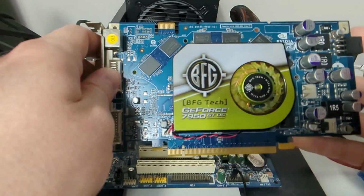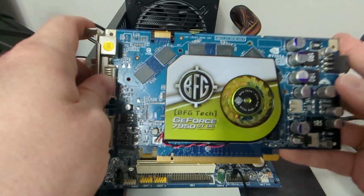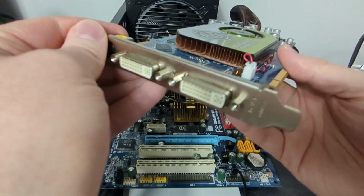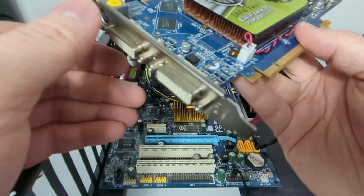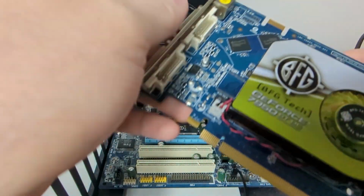Today we're going to be checking out the GeForce 7950 GT, Nvidia's flagship card from 2006. Typically they would come with 512 megabytes of VRAM, but this BFG version only comes with 256 megabytes. In terms of display output, it has two DVI outputs while being powered by a single 6-pin connector.